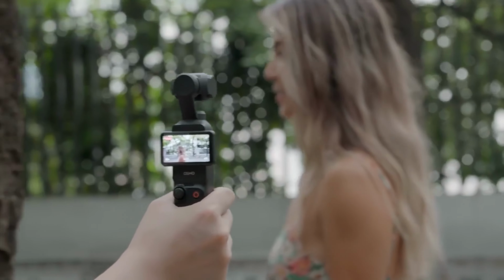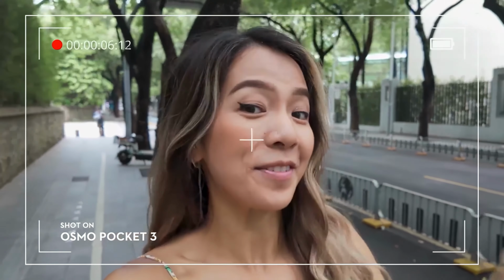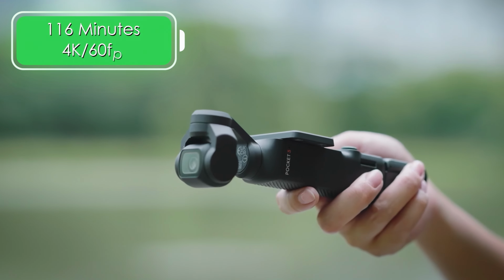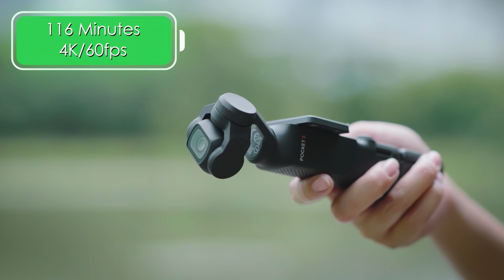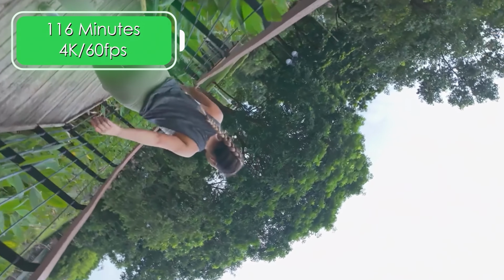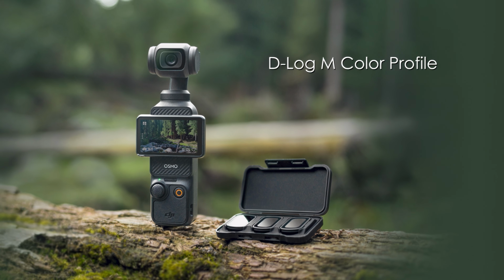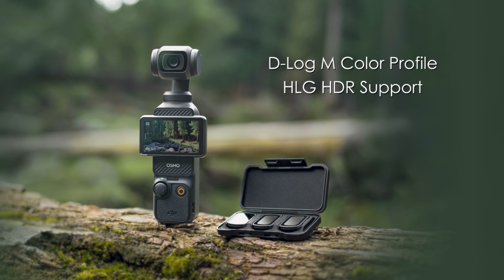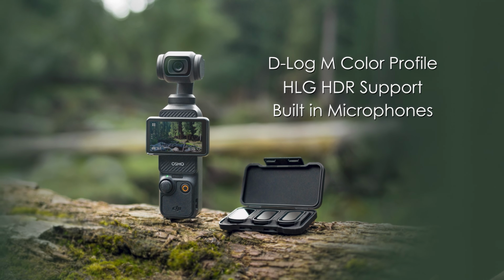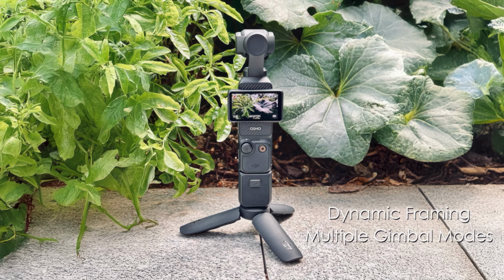Video quality shows natural colors, sharp details, and improved low-light performance thanks to the larger sensor. Battery life is substantial, providing up to 116 minutes of 4K 60fps recording on a single charge, with fast charging capability. The device includes features like D-Log-M color profile for professional color grading, HLG HDR support, and built-in microphones with backup audio recording. Smart features include dynamic framing and multiple gimbal modes for different shooting scenarios.